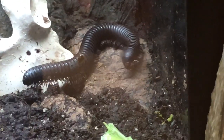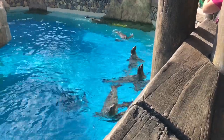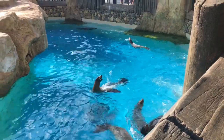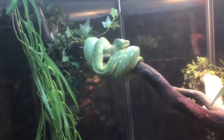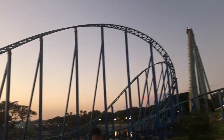And then also, they have an area called Discovery Point. I didn't actually go in there because it was closed by the time I got over there. But that's where your dolphins and your sharks are. And they also have a water park called Aquatica. I didn't go inside of Aquatica, but I have been inside of it before. But it's not really worth your time.